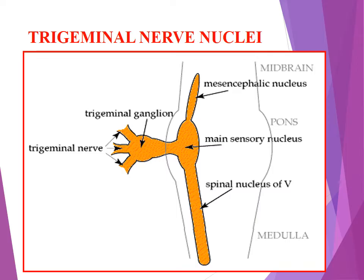Trigeminal nerve has four nuclei, three sensory and one motor nucleus. The three sensory nuclei include the mesencephalic nucleus, main sensory nucleus, and the spinal nucleus. In the midbrain, we have the mesencephalic nucleus. Afferent fibers to the mesencephalic nucleus convey kinesthetic sensations from teeth, oropharynx, jaws, from the stretch receptors in the masticatory muscles. So this nucleus is mainly concerned with proprioception.